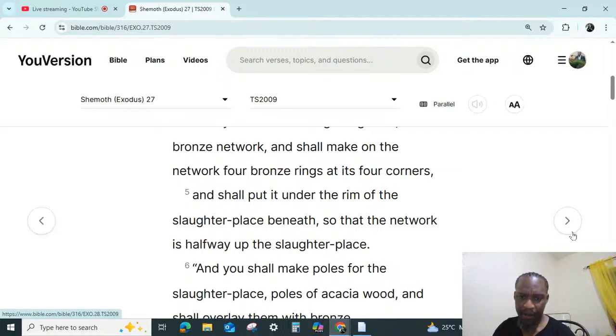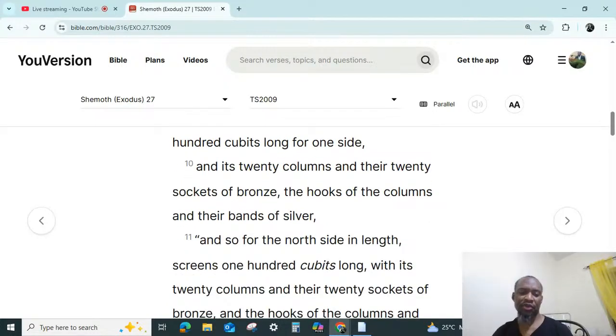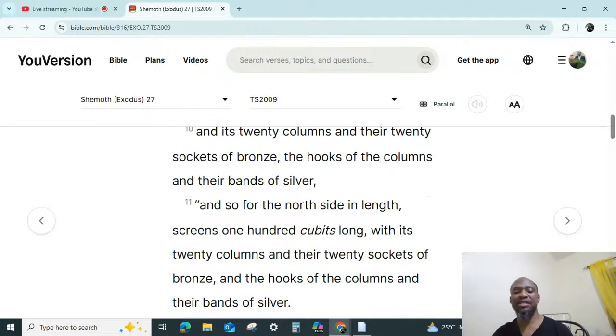Let's read 9 to 11. And you shall make the courtyard of the dwelling place. For the south side screens for the courtyard made of fine woven linen, 100 cubits long for one side, and its 20 columns and their 20 sockets of bronze, the hooks of the columns and their bands of silver. And for the north side in length, screens 100 cubits long with its 20 columns and their 20 sockets of bronze, and the hooks of the columns and their bands of silver.